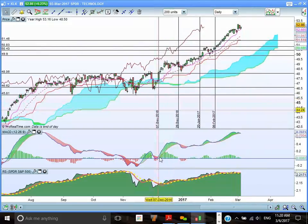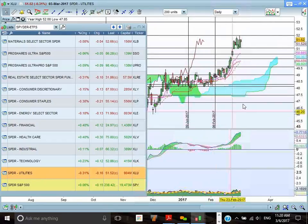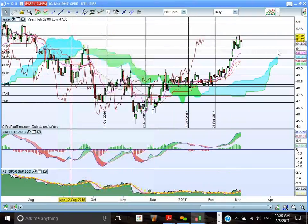So the technology sector is also in somewhat of a consolidation mode. Utilities, a bit extended here. Note how it's fighting the old cloud chart resistance zones, not getting past the old highs here of September last year. It needs to break out past that level to take out the old highs, but so far so good. A steady uptrend that we have, a steady uptrend here.